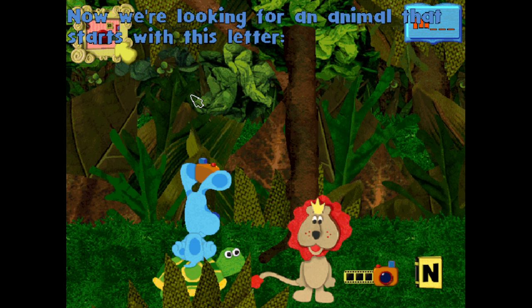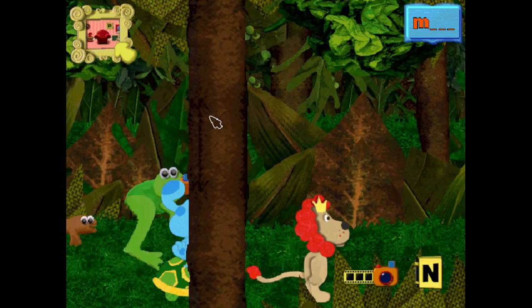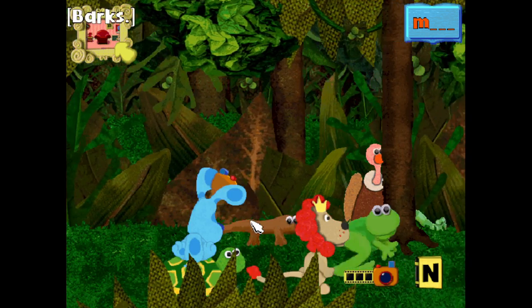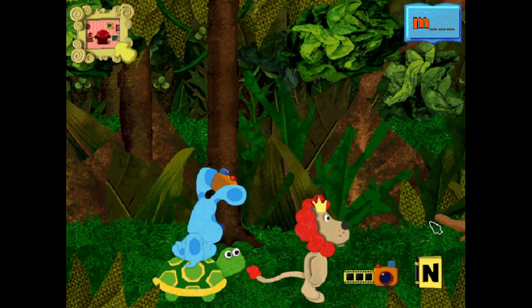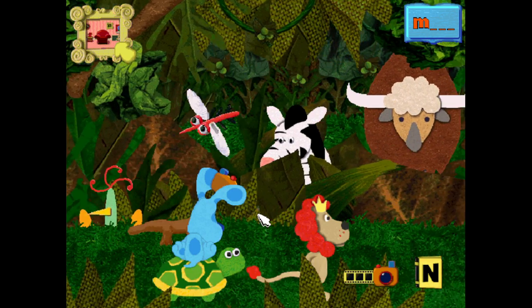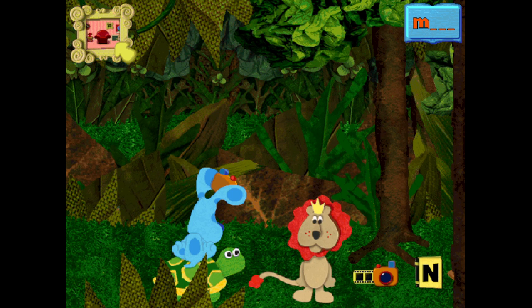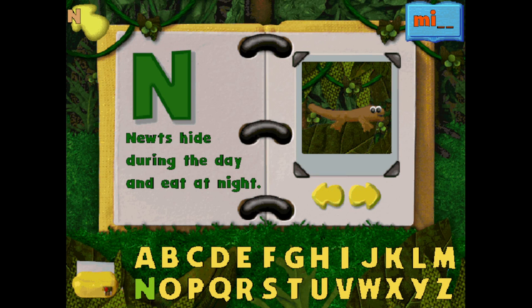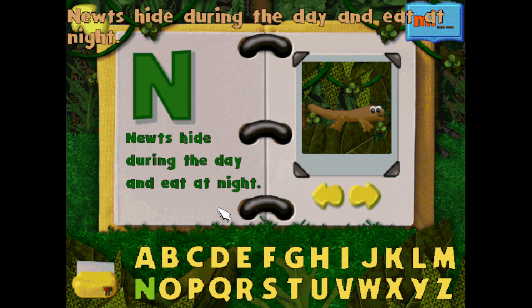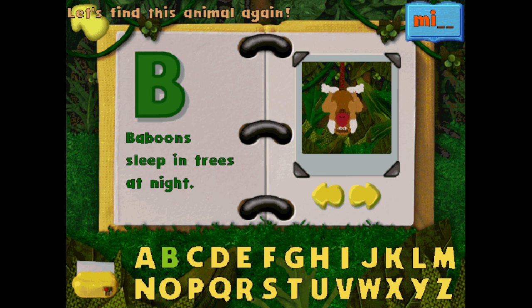Now we're looking for an animal that starts with this letter, N. Oh, oh. Your picture. And newt. Newts hide during the day and eat at night. Let's find this animal again.